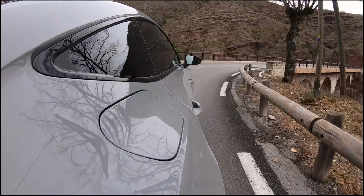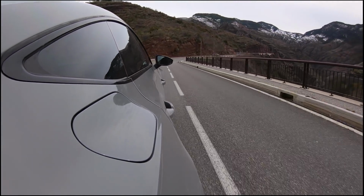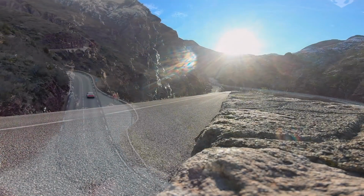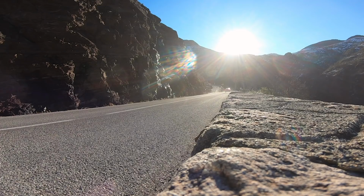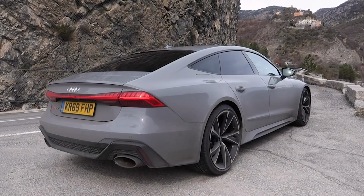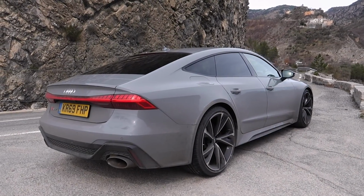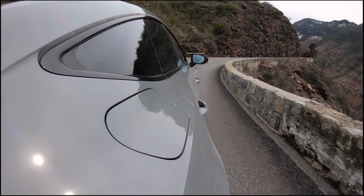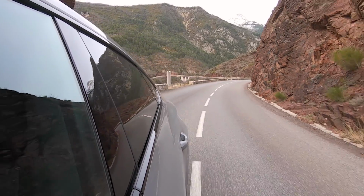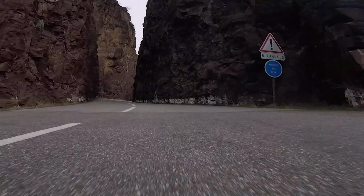Sorry if I just stop talking for a second and take in some of this view. Oh, wow. Probably a good time to point out that I'm on winter tires, just like I was in the RS6, which absolutely saved our arse a couple of days ago in that snow. Now it's 10 degrees outside, and obviously the car is going to struggle a little bit on these winters compared to if it was wearing summers, but it still handles exceptionally well. We'll talk about that a bit more later.